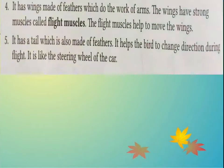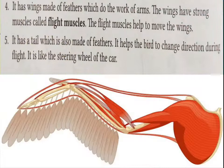Now children, it has wings made of feathers which do the work of arms. The wings have strong muscles called flight muscles. The flight muscles help to move the wings. The wings are made up of feathers and work like our arms. The wings are very strong and are made up of muscles, flight muscles. You can see in the picture the bird's wings are made up of muscles known as flight muscles.